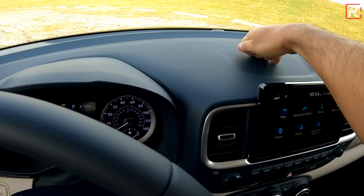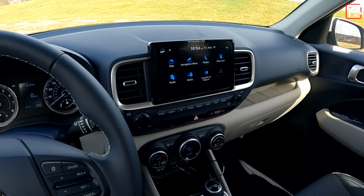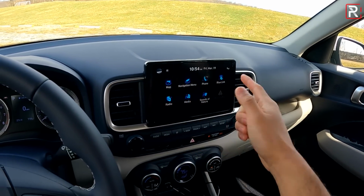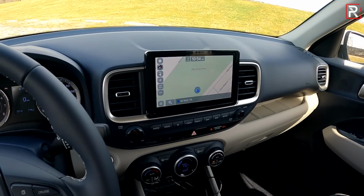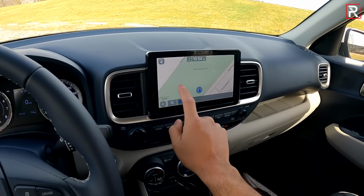The dashboard is also hard touch plastic, but it's got a really nice durable rubberized texture on it, which makes it look nice. I like the storage over here. This 8-inch touchscreen is standard, which is nice. It even includes embedded factory nav when you go for the Denim model. So that's pretty impressive that you have factory nav. Most cars like this don't offer factory nav.